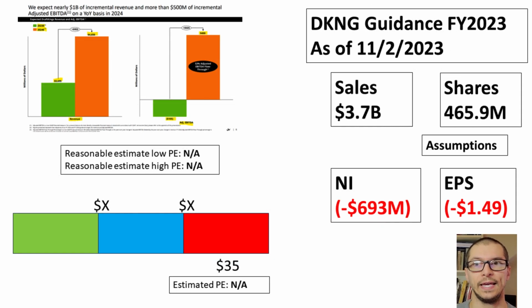Looking at management's guidance, they have provided the following projections for its fiscal year end December 31st, 2023. Revenue to be roughly $3.7 billion and an adjusted EBITDA of negative $105 million. Through some digging of my own, I'm estimating if we undo the management's adjustments, the company will end the year with roughly negative $693 million in net income. This figure divided by the presumed shares outstanding will improve to a negative $1.49 per share. Similar to our previous slide covering earnings per share, because it's a negative value, we are unable to calculate a fair value range based on this metric.